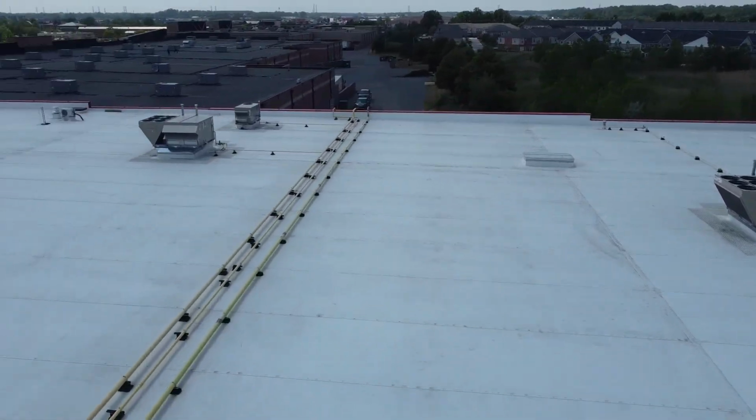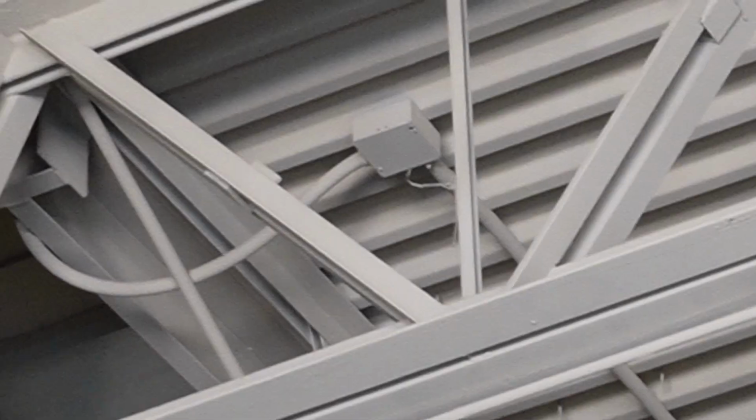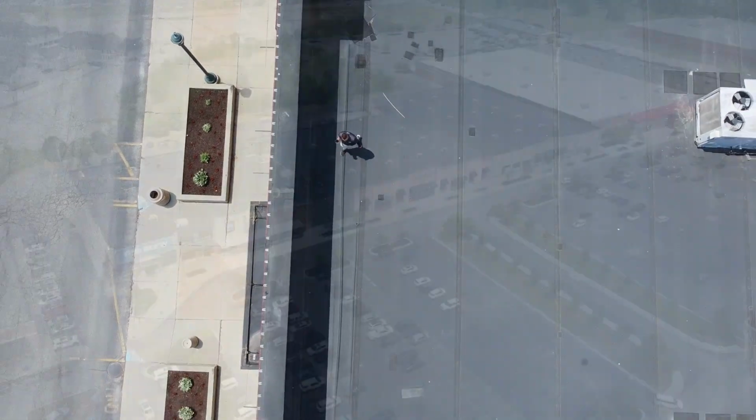So first we're gonna do an interior inspection. Notice they have a drop ceiling. We can't see the decking, so we're gonna have to look in a couple different spots to see what kind of decking they have. And then we can go up on the roof and address the overall concerns, write up a nice inspection report and see what's going on up there.